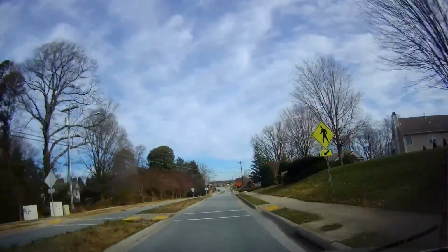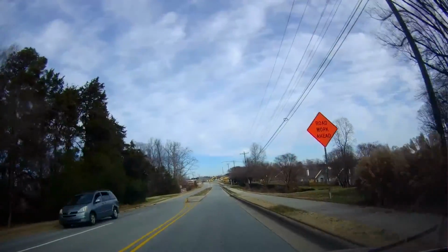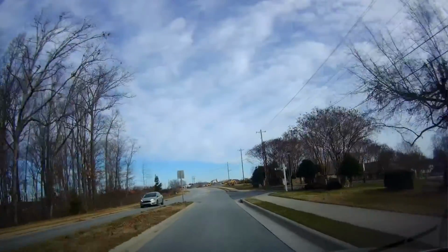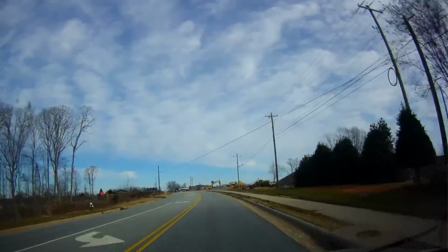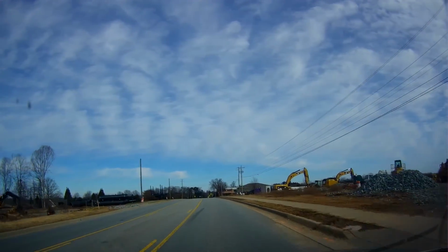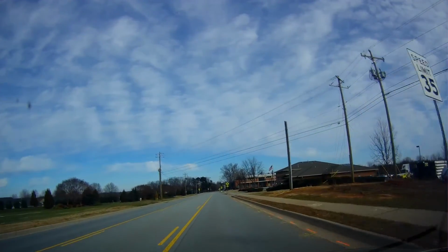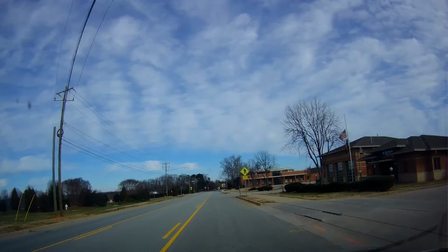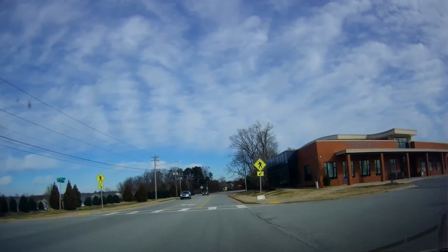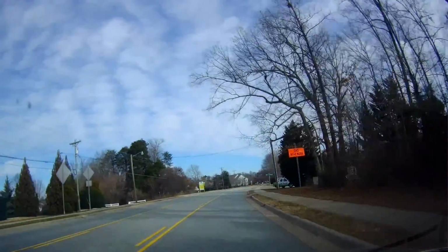Okay, oh good, more urban loop construction. We're now on phase 2. This is Lawndale to Elm Street. This portion should be completed by the end of the year 2020. And as you can see, it's still a good couple years off. To the left, they're doing a lot of tree clearing. To the right, it's a lot of dirt. So we've got the library and the fire station up here. It's real pretty up here.